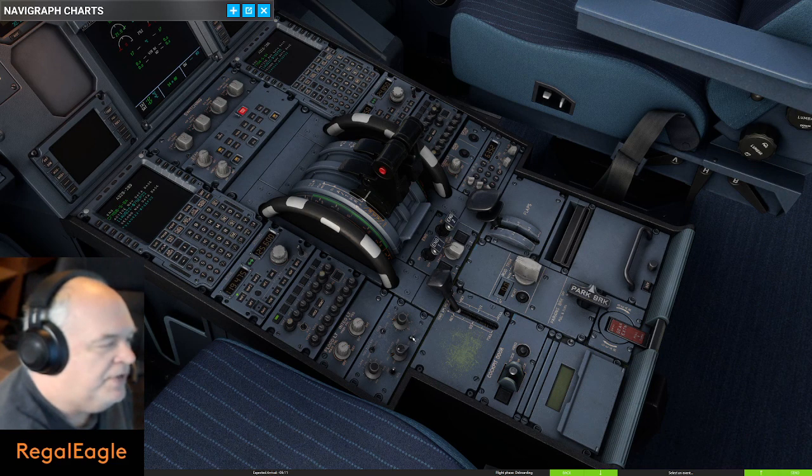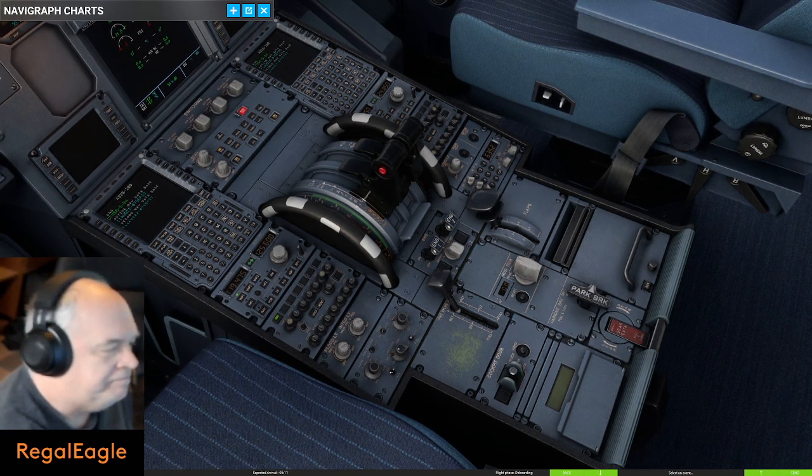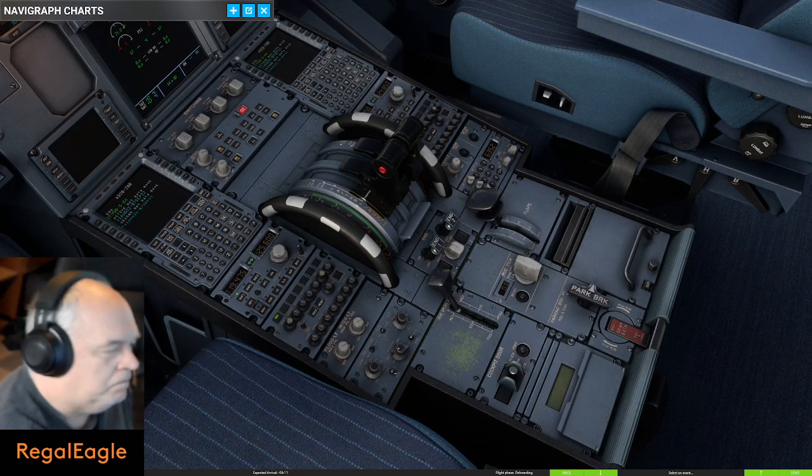Ramp 4, follow that 717 into 4. Ramp 4, follow the 717 into 4, Delta 2830.